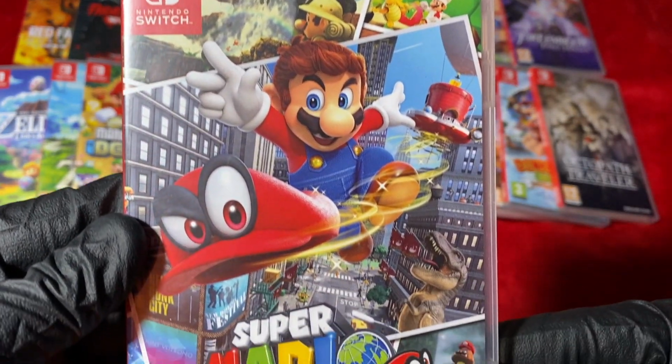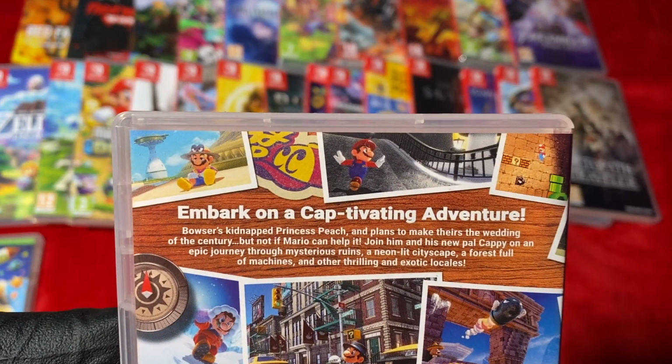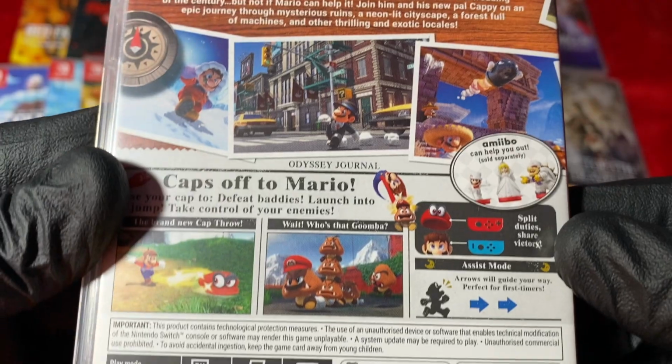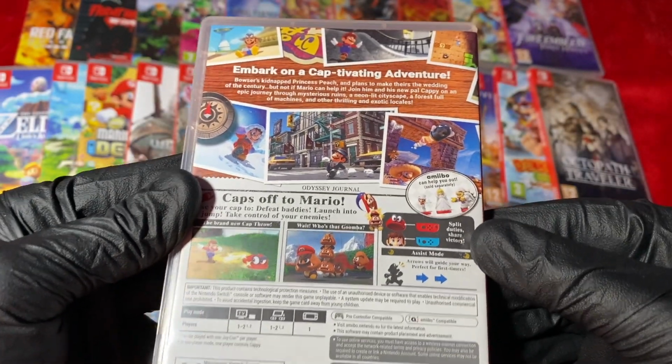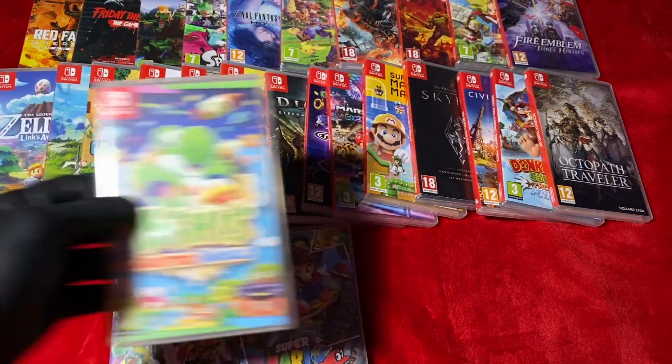Now this just came out, I believe, a year ago or something. I think it's been a year, but yeah, it's basically Super Mario 3D World, but a more modern version with a ton of cool new environments like New York City, and there's a ton of fun to be had on this, so I'm looking forward to playing it.